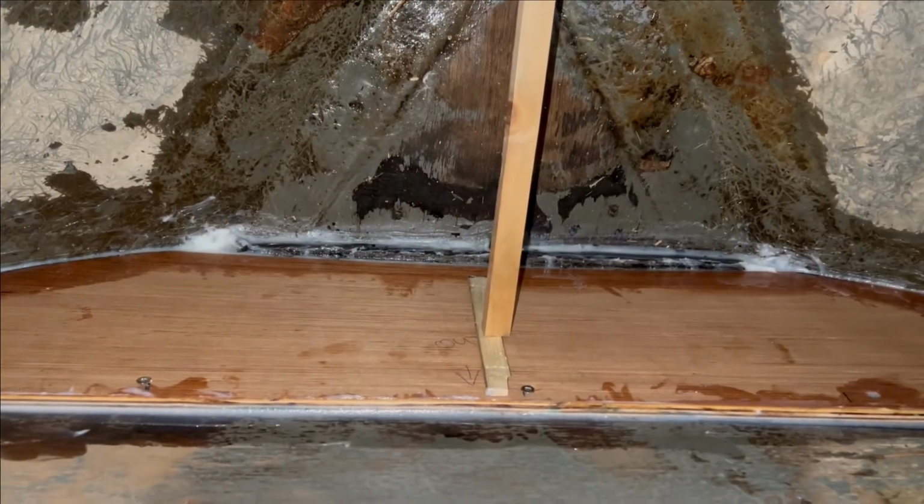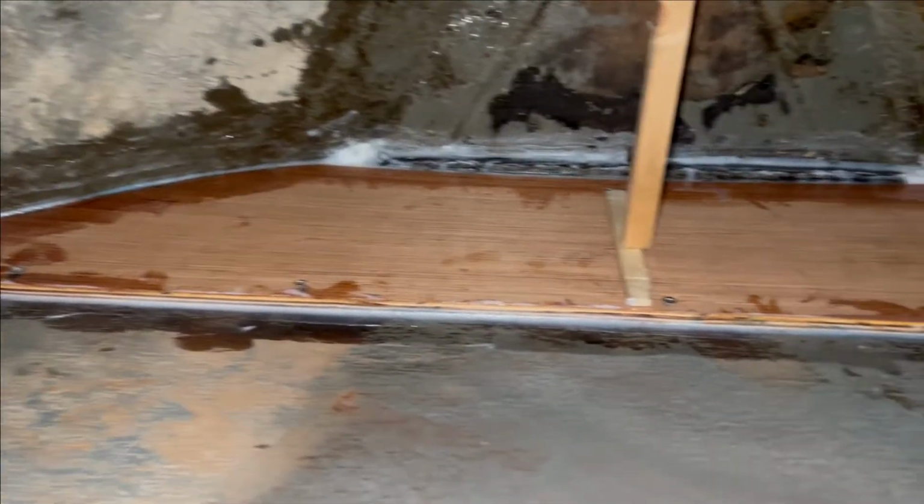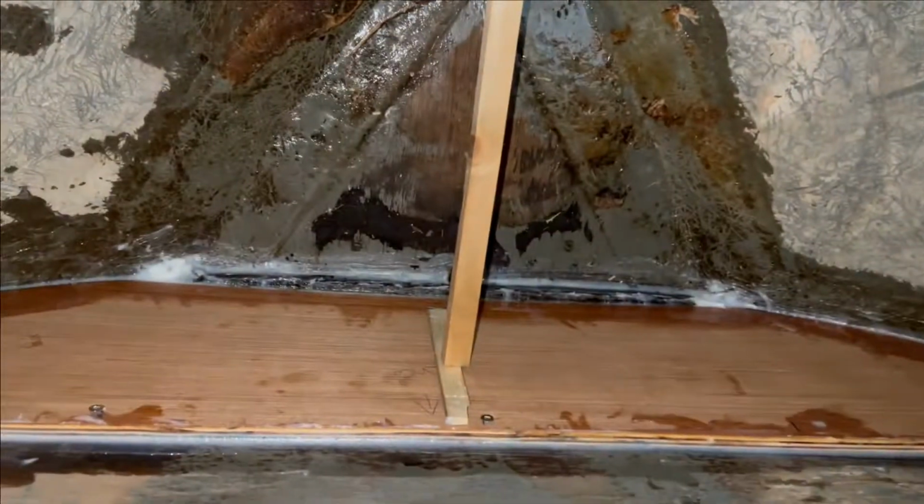So Tony has replaced the board, the bulkhead in the front, and glued that all in, and he's just going to Evo-Stik it all, make sure it's all nice and strong.